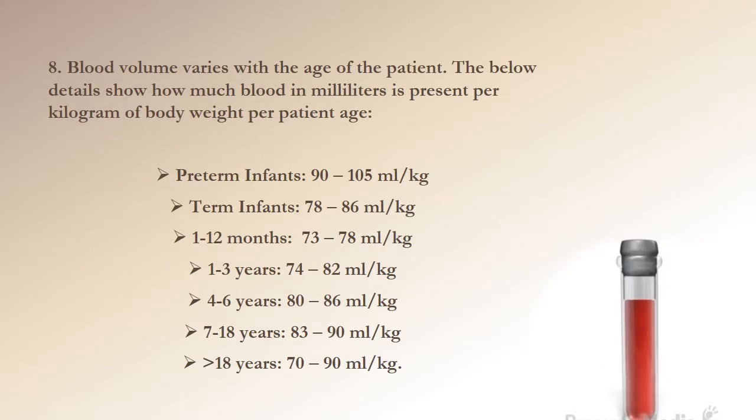Blood volume varies with the age of the patient. Check the details shown on how much blood in milliliters is present per kilogram of body weight per patient age.